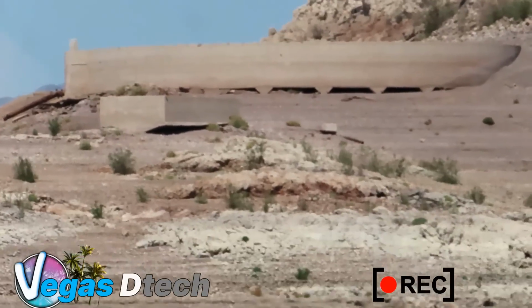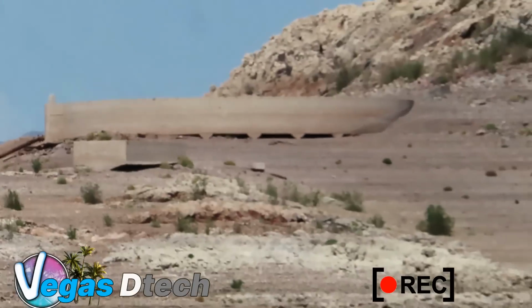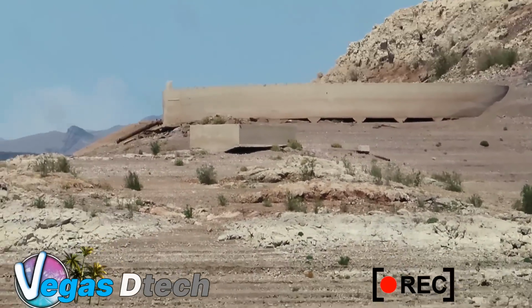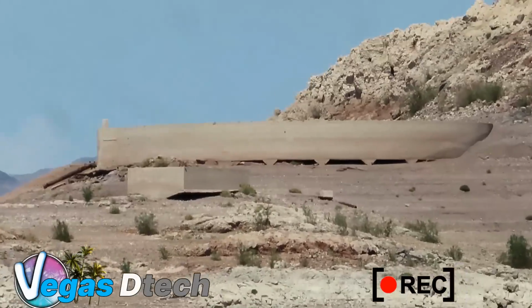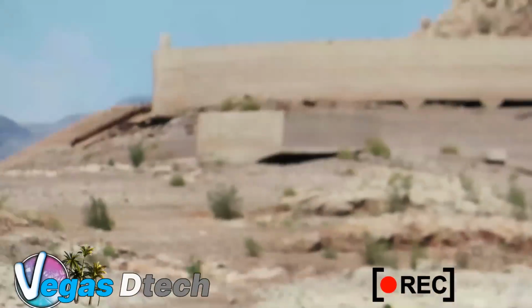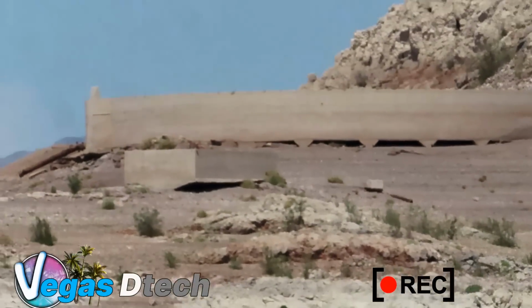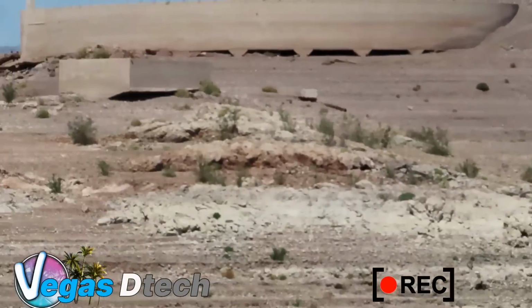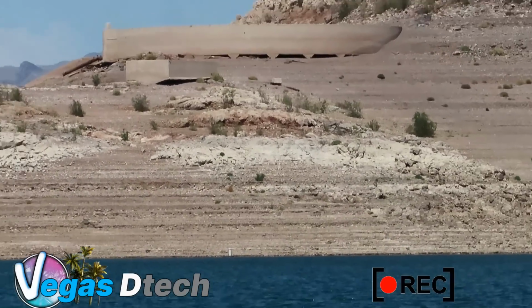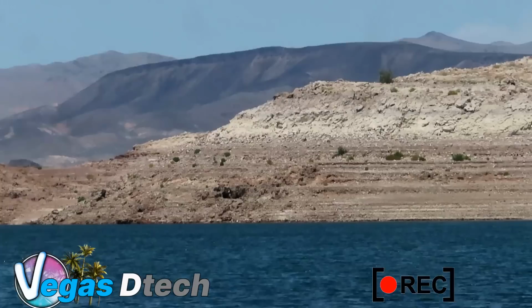It can, but I got camera shake. I'm gonna have to get me a tripod here, or a monopod. I can get in a lot tighter, man, but it's gonna be a lot shaky, let me tell you. But that right there, man, is the infamous water tank that sits up here. And that thing was completely underwater at one point in time, man. And just take a look at that.